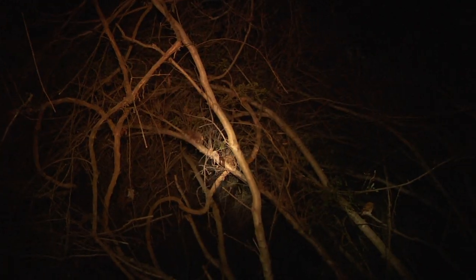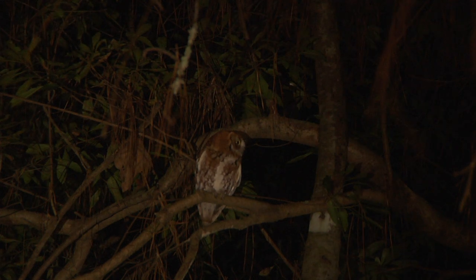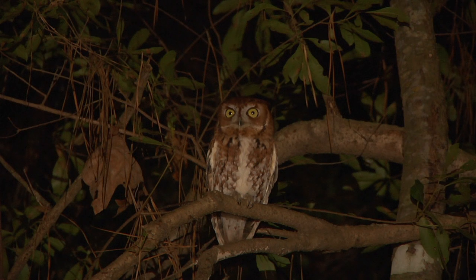There he is, right there. See him? Looks like we got one. He's right here. You know, it's hard to see owls in the wild, and it's really neat to get a glimpse of one like this. Tell you what's really neat is they can do sort of a whisper call, so they sound like they're a long ways away when they're just very close.